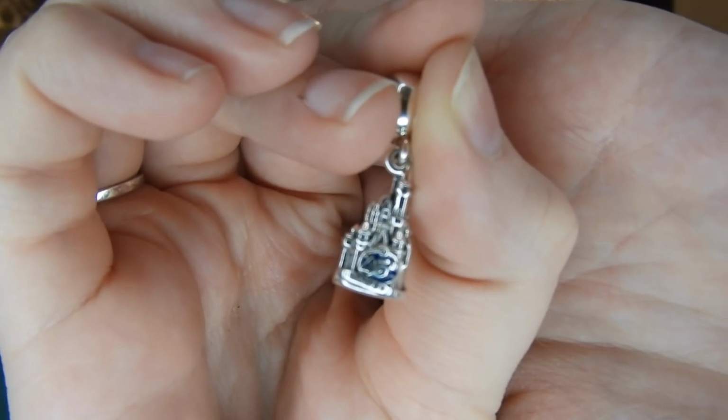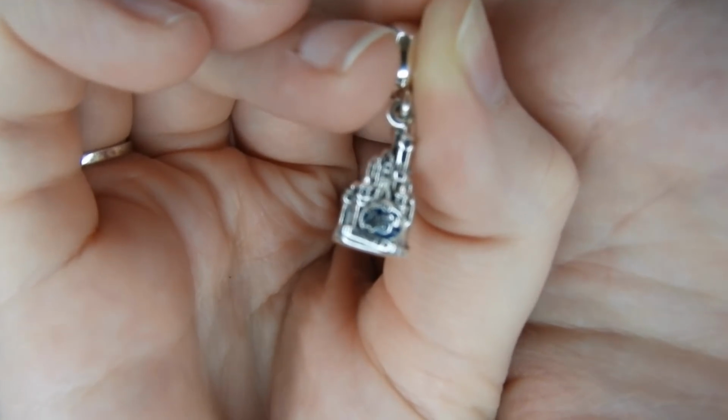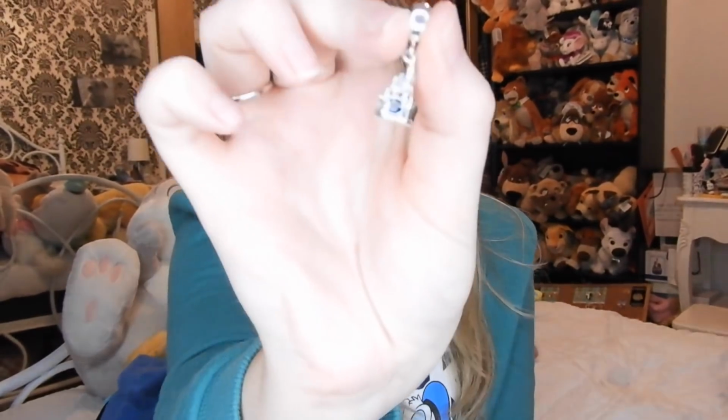But it is Cinderella's Castle, if it focuses. So it's Cinderella's Castle, and it's just got the 45th logo in the middle of it. I'm not sure how well you can see that because my camera is not focusing very well at the moment. But I know I wanted the castle, and I love that this one's got the 45th anniversary on it. It's just really quite special, so I paid a bit more for this, but I have to have it. So I've got 3 new charms on my Pandora bracelet.